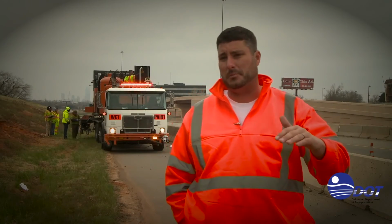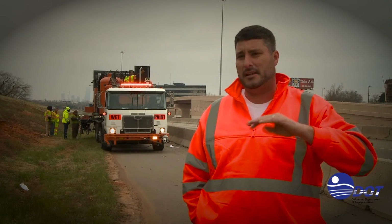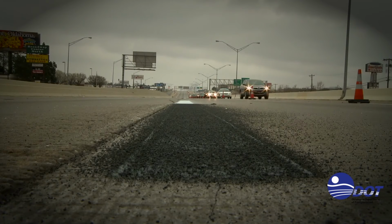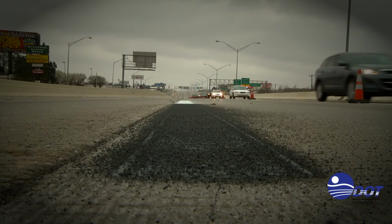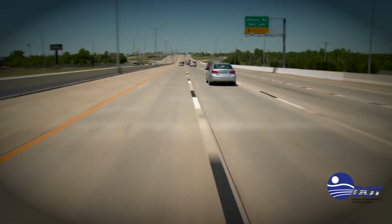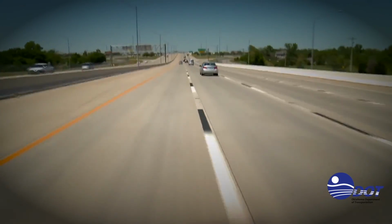If we would just paint the black without the aggregate, it would be very shiny. So the black aggregate knocks off that glare. It takes the glare away from it, so you actually do get the black. Without that, it would just glare and you wouldn't see it. And being able to see the striping is ultimately what this is all about.